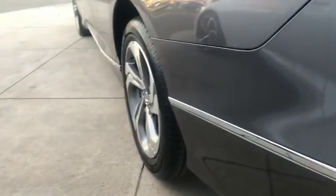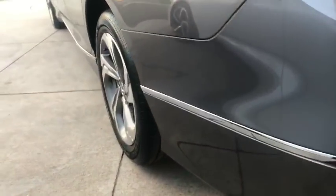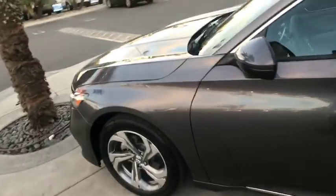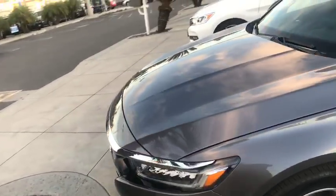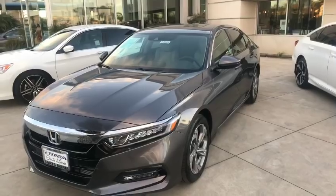Quincy's Car Life likes the wheels. It looks like this feature is not exclusive to Touring. Check this out. It's the chrome that goes along the side of the vehicle. Yosemite just asked, can you make a video on how it looks at night? Well, that's what I'm hoping to accomplish right now, even if it's not super low light conditions.